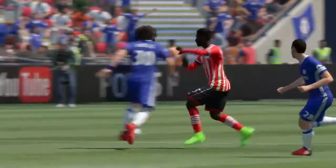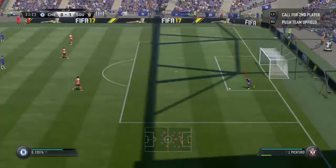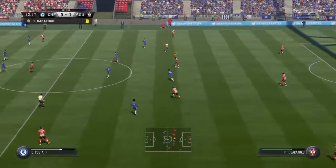He let the play go on. It was good work by the official, but he's quite entitled to book the player now. Well, he's always going to get a yellow for that, wasn't he? It was a silly challenge, and yes, you play advantage, but he's got to be punished for it.